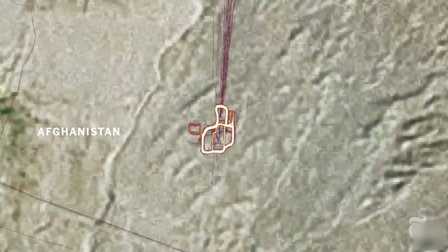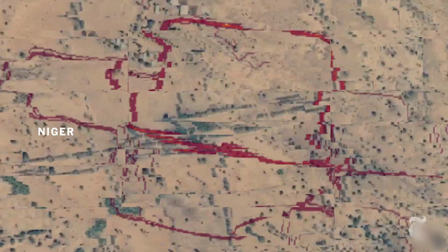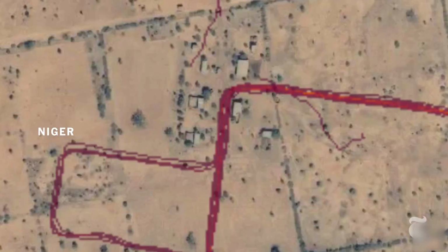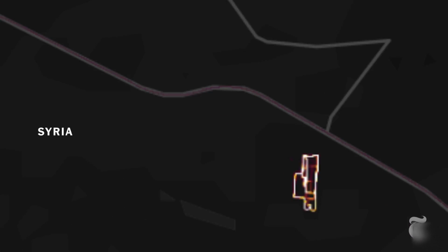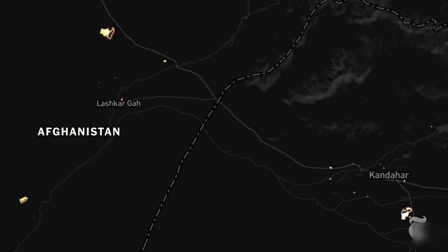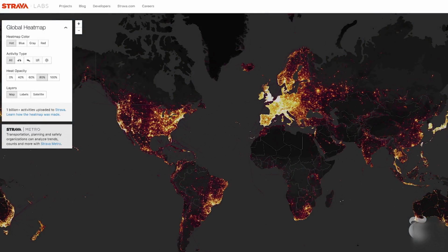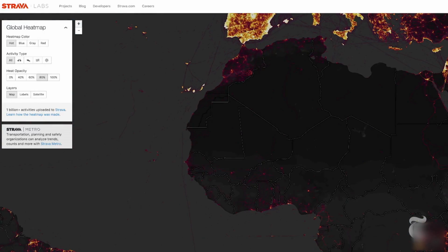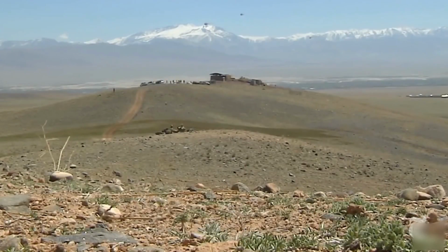In a remote part of Afghanistan, a US military outpost. In the middle of Niger, the outlines of an expanded base and airstrip. In Syria, exercise routines and possible patrolling routes on a base where American Special Forces train. By design, these secretive locations are supposed to be difficult to spot. But a heat map posted online by Strava, a company that tracks people's exercise routes, has inadvertently put these places on public display for all the world to see.